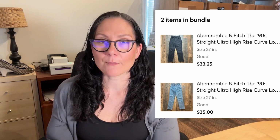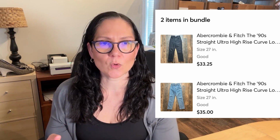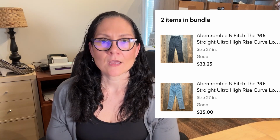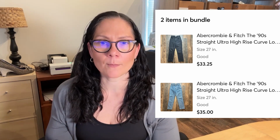Actually, there were two pair. There was a pair of black and a pair of blue. They both sold in a bundle on Mercari, so I'm pretty sure that they sold to the same person. They were a size 4 or a size 27, and they sold for $27.50 a piece. So that was the bundle price. I just divided it by 2, for per item.